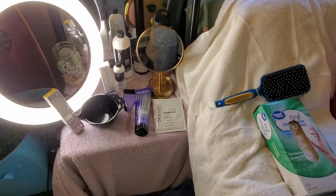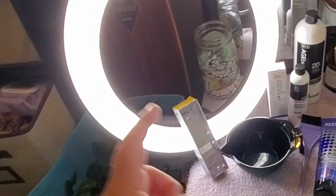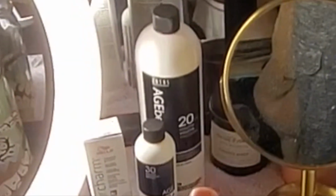So here's the setup. I have gloves, a hairbrush, 2 mirrors, because we're getting fancy, my ring light so you guys can see me. We have the bowl to mix things in, the brush. It's not purple conditioner, it's like a purple mask. Bleach packet, 20 volume developer, 30 volume developer, and then we have 2 different choices for blonde permanent color.